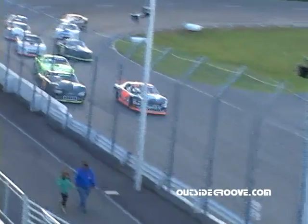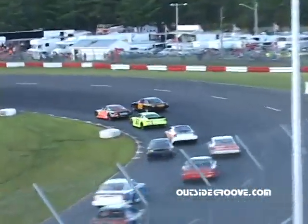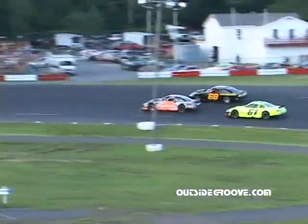Dave Paya on the outside. They'll drag race down the line, and it's just about dead even at the stripe. Might have been Paya by inches. But by the time they come around next time, I think we'll see the number 20 in the lead.